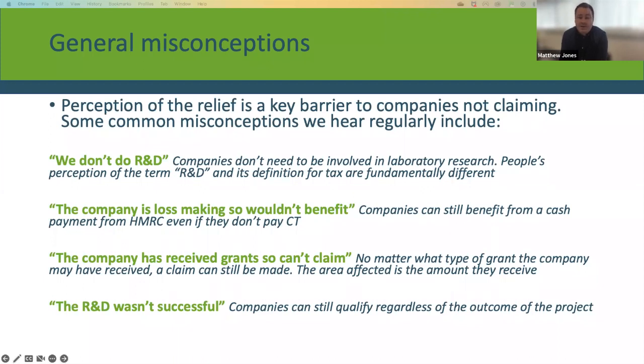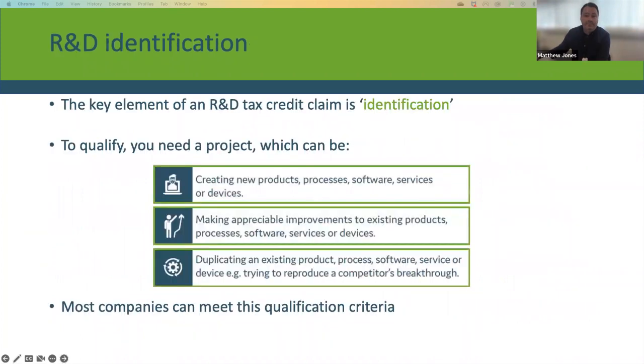And another one we hear is the R&D wasn't successful. To be fair, it's probably easier to prove to HMRC you're doing R&D if it wasn't successful, because that obviously proves how technically difficult it was if you weren't able to do it. So that is a misconception we hear. You would still be able to make an R&D claim regardless of the outcome of the project. So that's something to bear in mind as well.